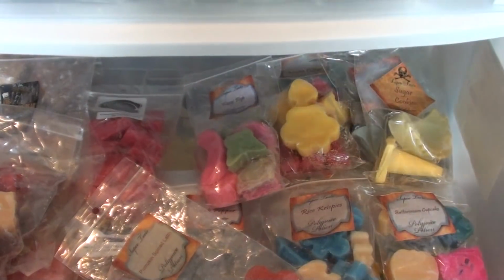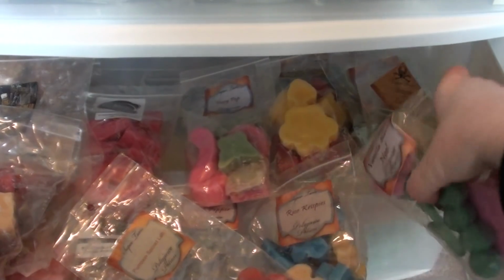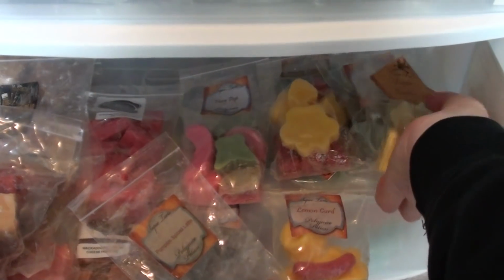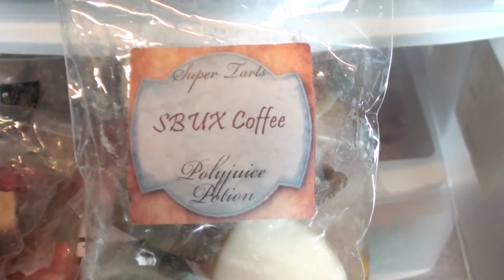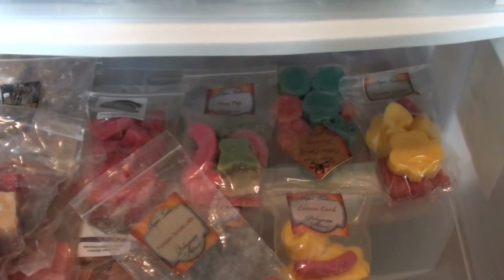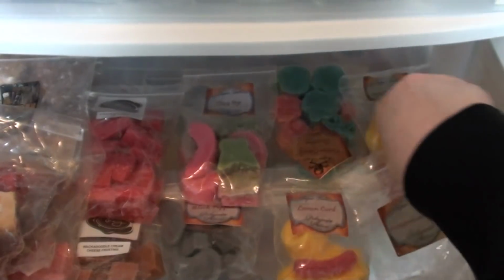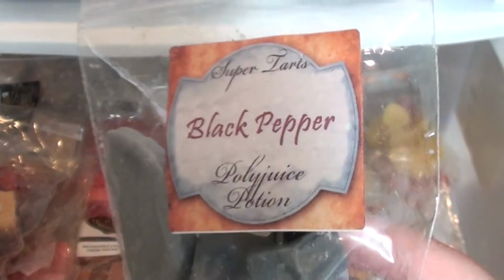Just plain old donuts. Buttercream cupcake. Vanilla Bean Noel, Rice Krispies. Sugar cookies. Another Starbucks coffee, because I do like to blend with her coffee. And then Trix. Let me smell her Starbucks coffee. So you can kind of see, I don't think I need to pull everything else out, but there's a lemon curd fizzy pop, another cotton candy frosting. What is that? Apple cider, pumpkin spice latte from the fall. And then black pepper, because I like mixing this with lemon curd and toasted marshmallow.